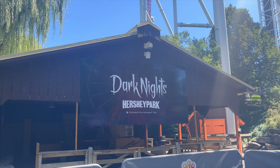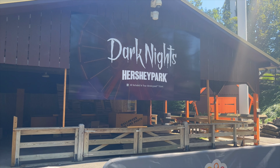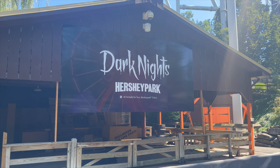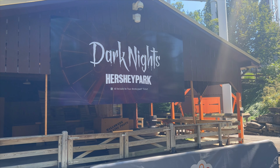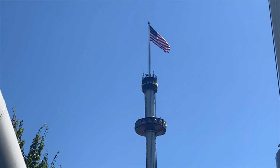Oh, Dark Nights. This is where the mime-themed haunt was. I don't think I'll make it out to Dark Nights this year, but it is such a great event. And you know what? I gotta come in 2024 if I don't make it out this fall. Oh my gosh. It looks like we're in Tomorrowland at Disney.